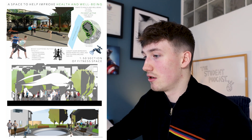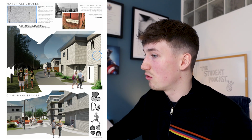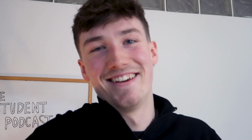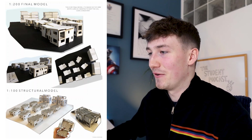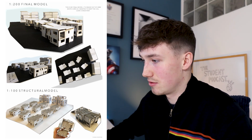And that is pretty much the project. Communal spaces shown here, materiality, not really too much detail. And then this was the final model. As you can see, dreadful. You can see there the laser cutter's done me with the dark edges. I remember this took me hours to make. And yeah, that is portfolio number 1.